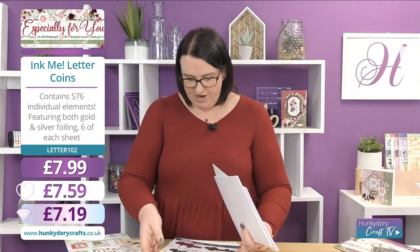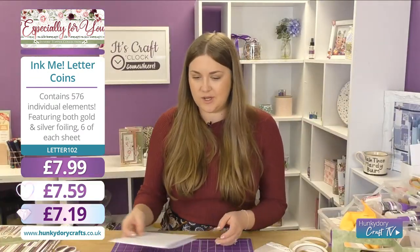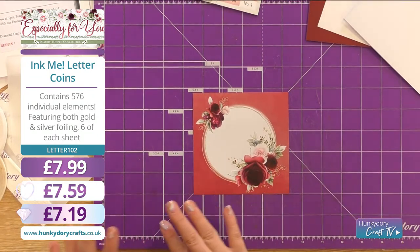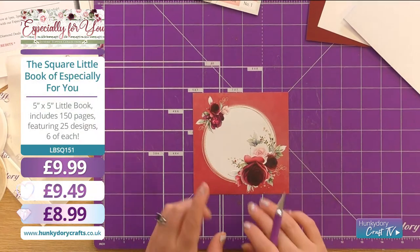Okay, I think we're coming back over to you now. It's okay, I'm ready. So for this one, we're going to use our little book. We're going to use those pages, and I'm going to bring in those big sentiments. So I've chosen to do this one. Pretty. I really like this one, but we are going to fussy cut it. So we've got three here to be able to make this one.